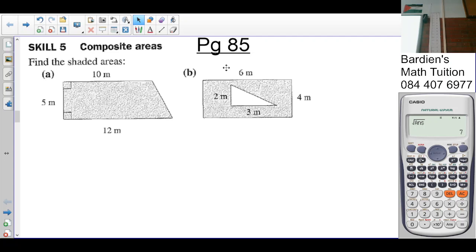Okay. So the question is find the shaded area. So now we don't have an area formula for this shape. What type of shape is this firstly? Quadrilateral, yes, which means a quadrilateral is basically a four-sided figure made up of four edges or four sides. But what special quadrilateral is this?